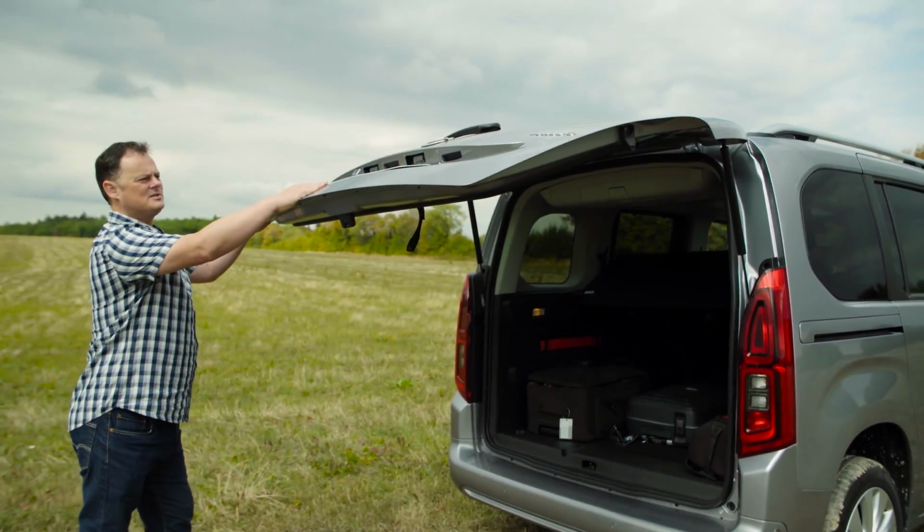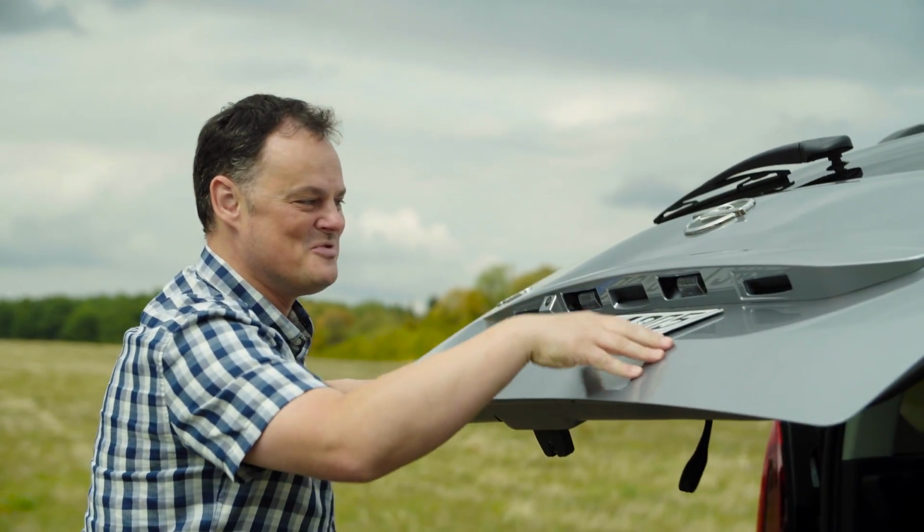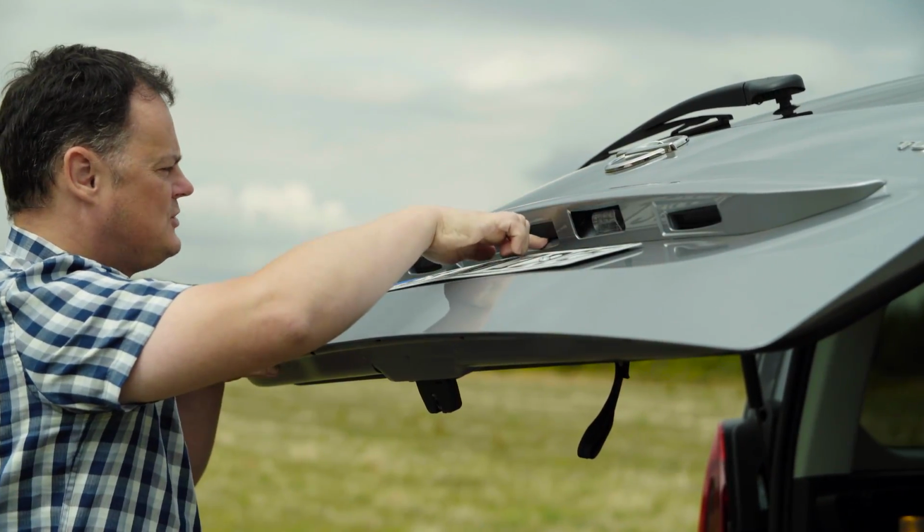That said, it opens effortlessly, and if Jonas can just point the camera here, I don't know if I'm asking a little bit too much. Can you catch those, Jonas? You can see what I'm talking about.